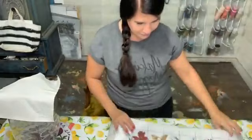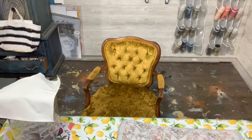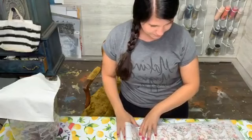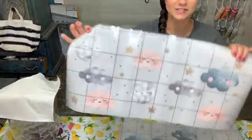And then there are some floral ones like this. Let me just set these over here. Just so you guys can kind of see, I'll show you the ones that I have. This one's almost like a wallpaper look. There is a baby one. There's another baby one. The baby ones have been really popular. These are so cute. Look at these little clouds. I haven't used them yet.